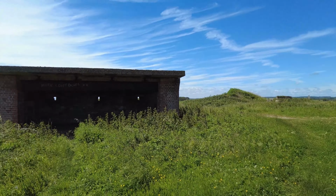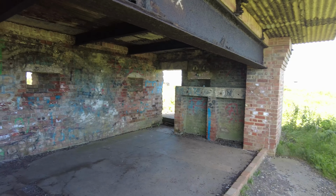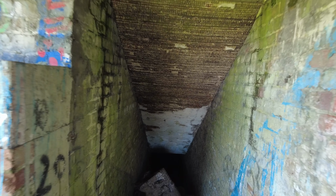These are the remains of radar sites built in the 1930s. Stairs over here that go down somewhere.